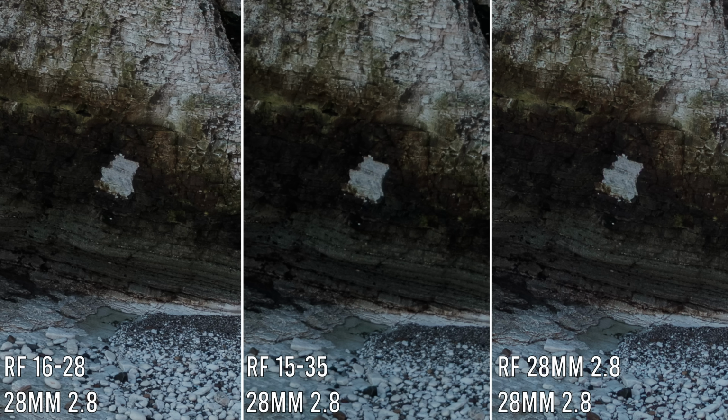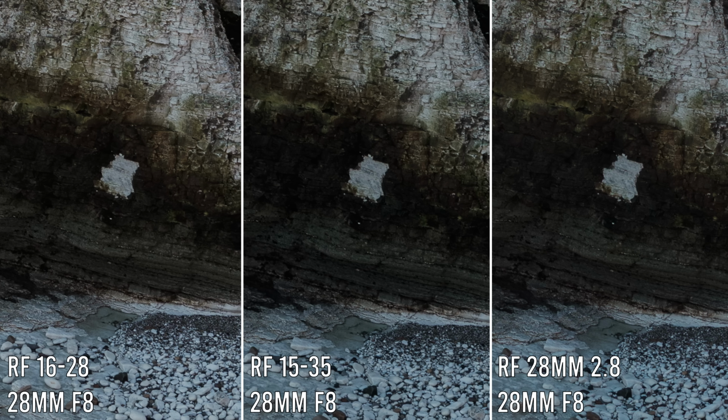Now at 28mm, comparing the two zooms and the RF 28mm prime lens, the new zoom seems to be fantastic here, outperforming the 15-35 quite a bit. The RF 28mm prime is one of the sharper primes on the RF mount in my opinion, and this zoom just about keeps up with it. But at f8, I see no clear winner to be honest, they are all exceptional.